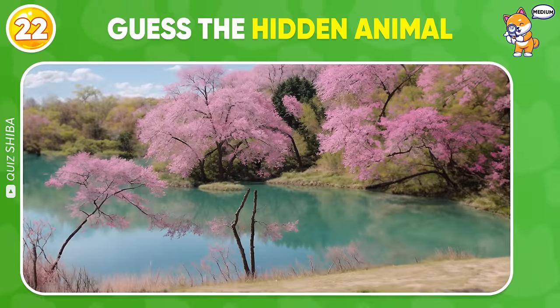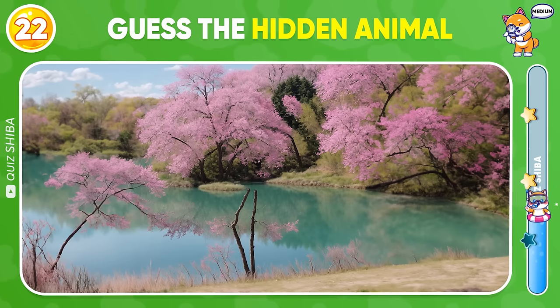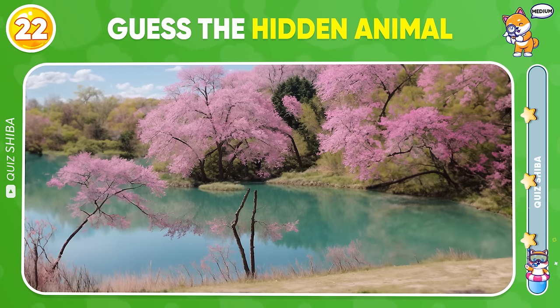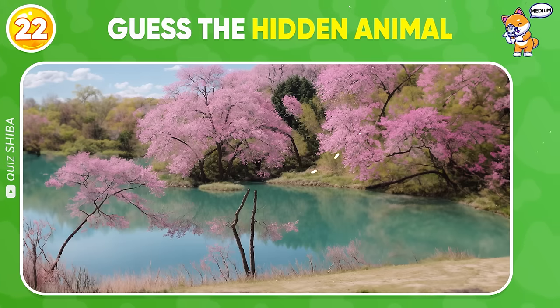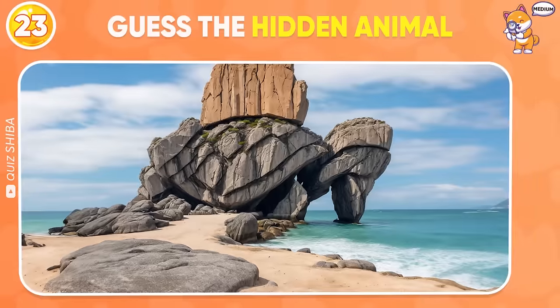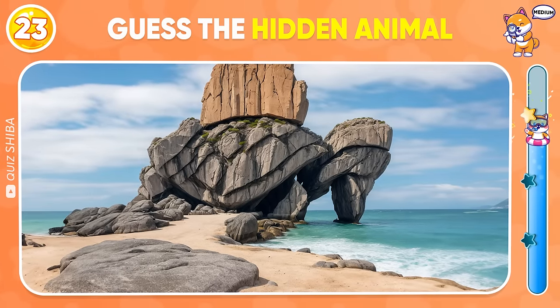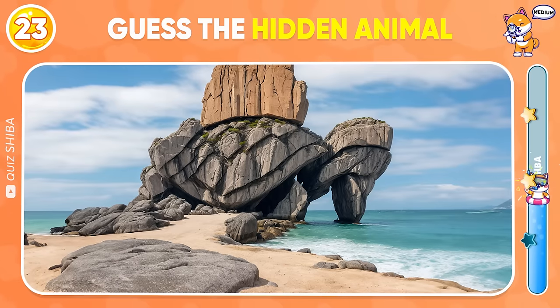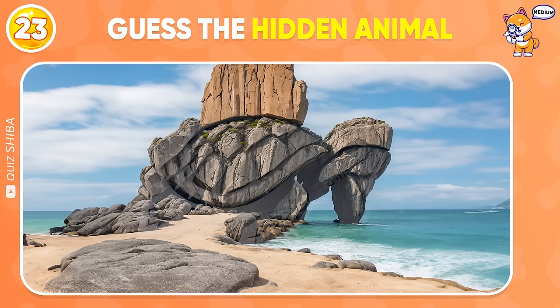Don't give up! Can you see what animal is hiding here? That's a flamingo. And who do you see here among these majestic rocks? Perfect observation. It's a turtle.